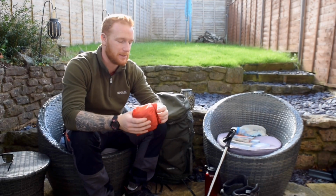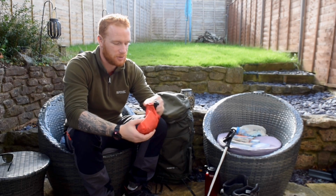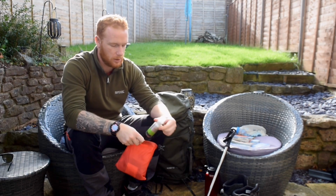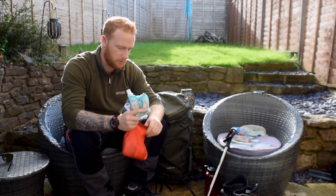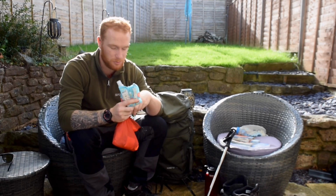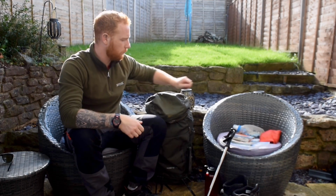Personal admin kit is what I call it, but basically it's just hygiene. So we've got midge spray, toothpaste, wet wipes, deodorant, little towel as well, that always helps.